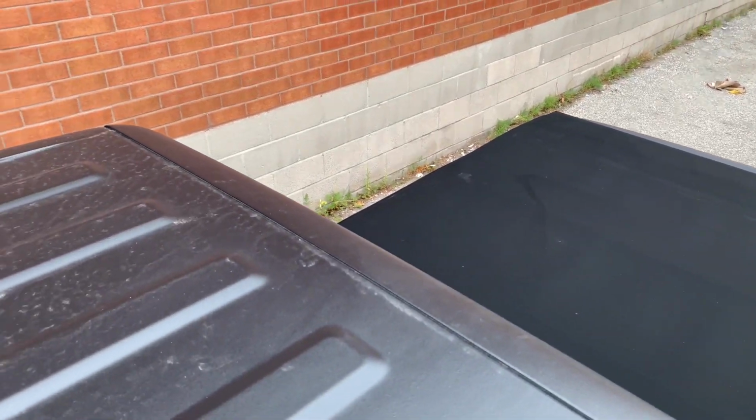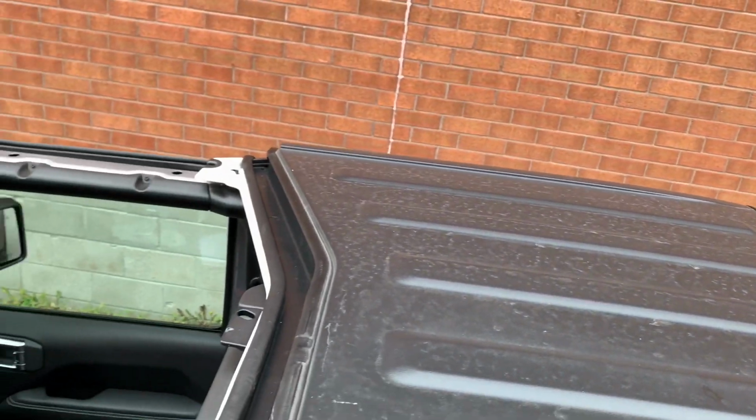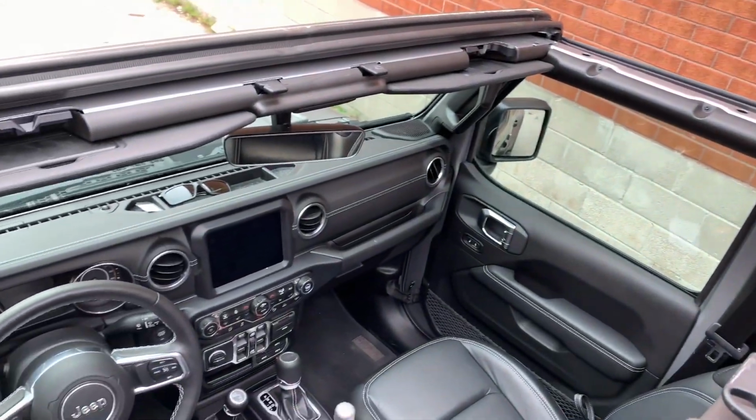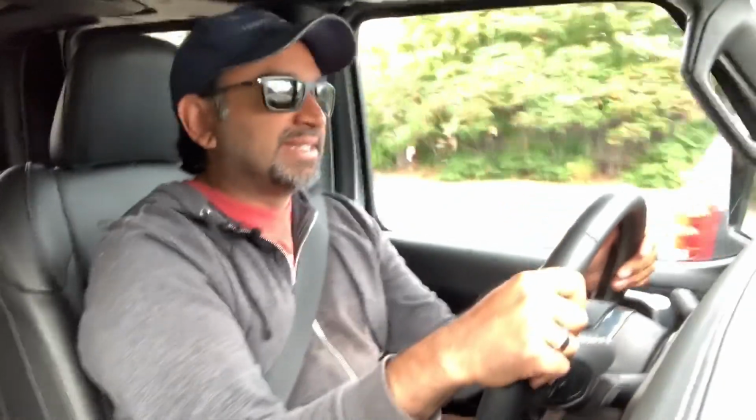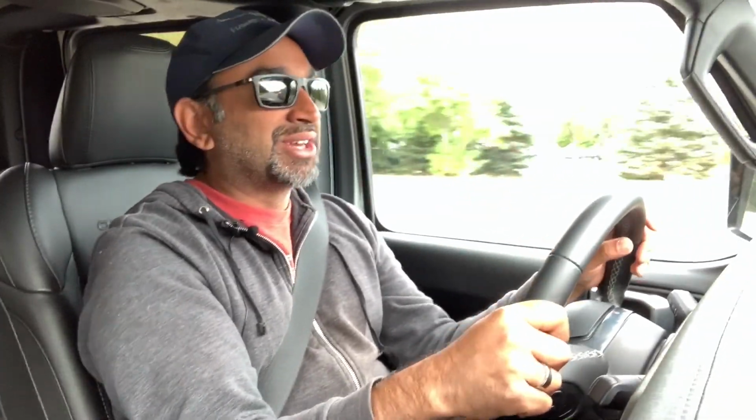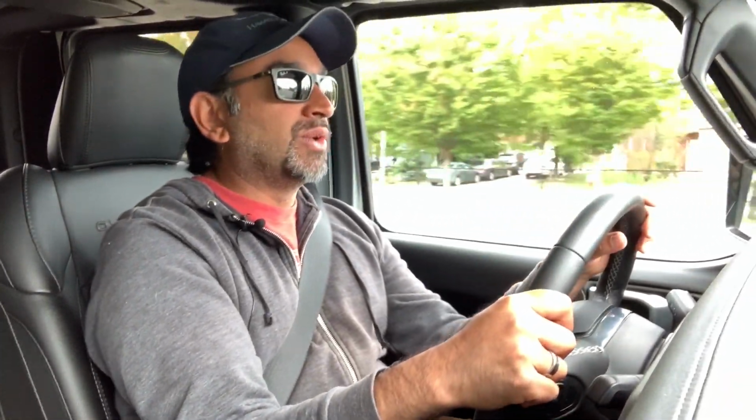You've got that legendary Jeep 4x4 capability, nice high line of sight. You've got nice low belt lines, thin A-pillars as well, and I think it looks good. The Jeep look isn't for everybody, but I like it. Anyways, that's going to wrap the review up.